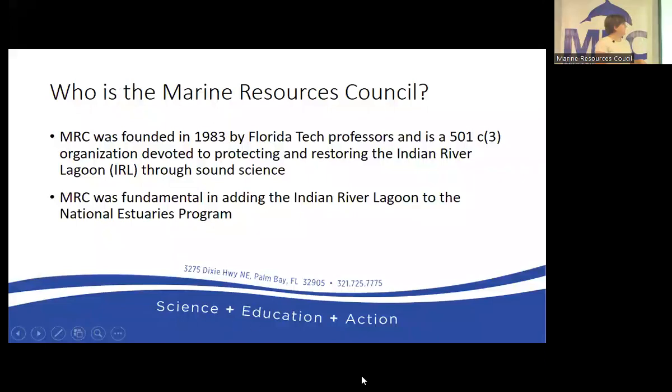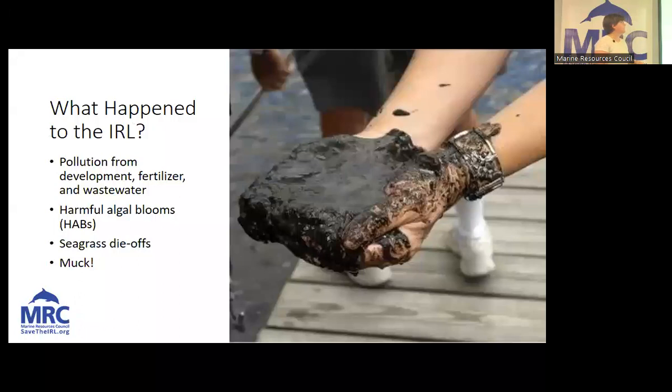All right, so hopefully if you're here, you know that the Marine Resources Council is a 501c3 nonprofit. And we are focused on protecting and restoring the Indian River Lagoon based on sound science. And so MRC has a great historical record. We were part of getting the Indian River Lagoon listed as an estuary of importance for the National Estuary Program. We also put out an annual report card that you all know about. But today we're going to talk specifically about what's facing the Indian River Lagoon.